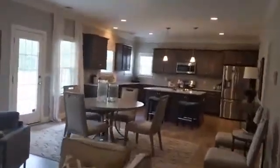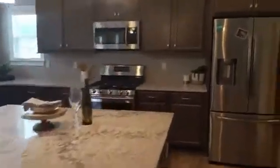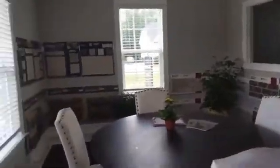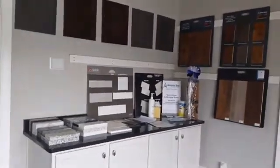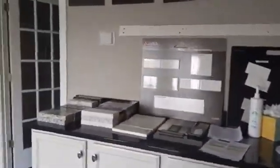For now, it's my sales office. But just a peek into some of the things that you may see when you come out here. So you see in here my office, this is our meeting area. This is where we would decide what sort of tile you'd like for your master bathroom, if you prefer stone or brick front. And then I have up here all of our styles of cabinets, wood floors, backsplash, granite selections. And then tucked away I have all of our carpet samples and everything else.